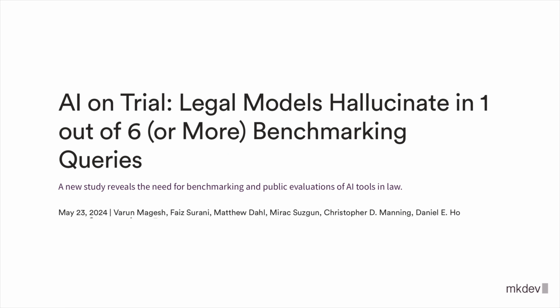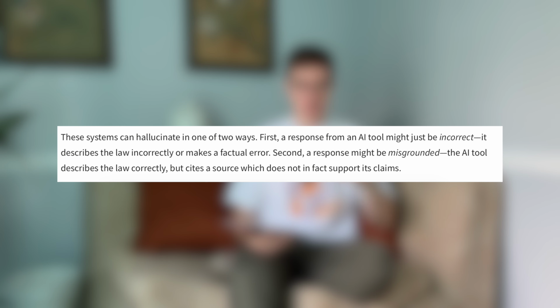AI legal research products hallucinate 17 to 33% of the time. There is a new research basically comparing how much different LLMs hallucinate on legal use cases. The problem with GPT-4 is that it hallucinates in more than 50% of cases for this kind of law and legal stuff. And by hallucination, what people conducting this research understand is either giving completely false information or giving the right information but providing the wrong references.